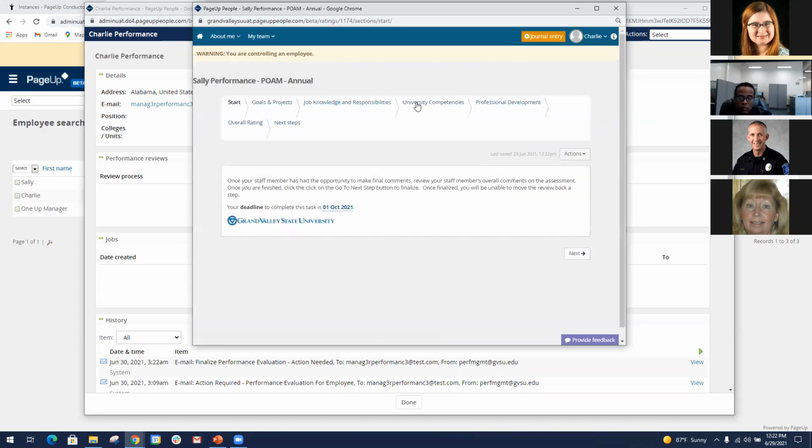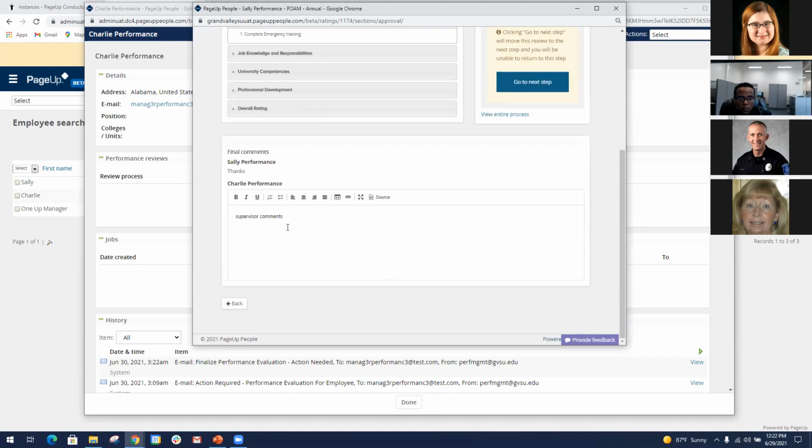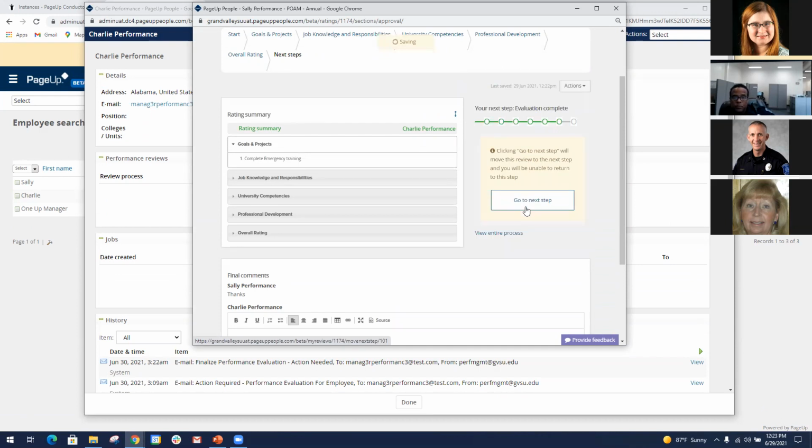Generally speaking, nothing has changed. So if you just simply, as a supervisor, want to jump to the last step, you can see the employee comments, you can see your own comments. And again, if you want to leave an additional comment, you can as well. And then you will notice that this is the final step. So once you move it to there, now it is locked. There cannot be any more additional changes made to this review.